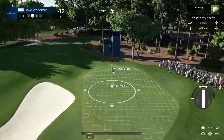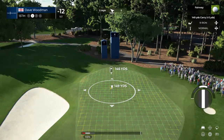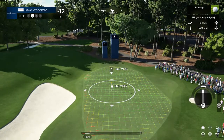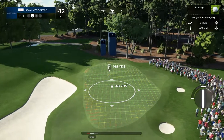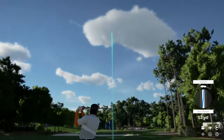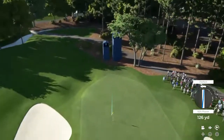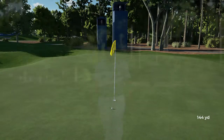Now, I could just go with the 9-iron, but if I get 8-iron, I'll try and get a bit more backspin. Is it going to go too far? Great looking shot this. No. Terrific shot into the 15th and a chance for birdie.